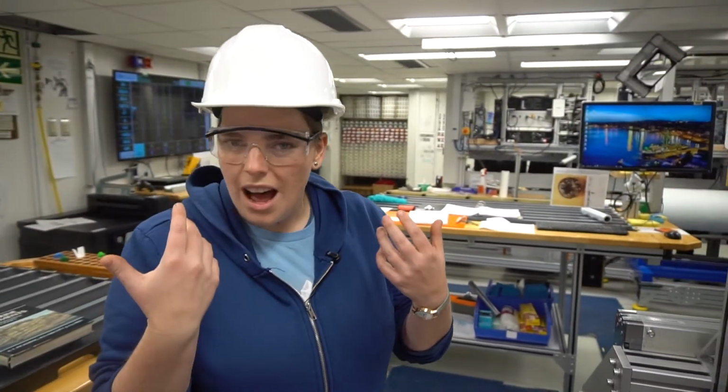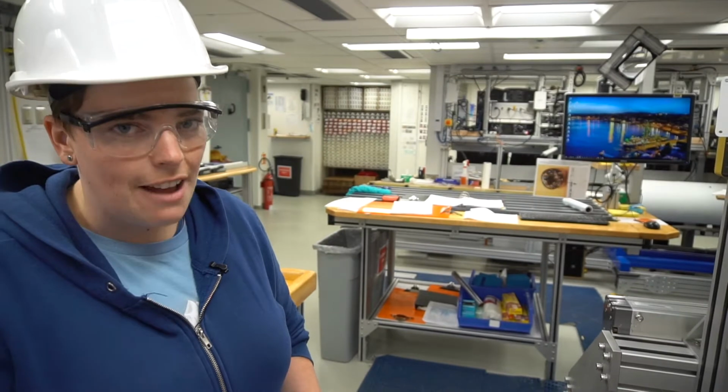Okay, so once they've taken all these measurements of the physical properties of the cores, then they want to look for any signs of life inside. So we'll go talk to the micropaleontologists who look at tiny fossils, which can tell us quite a lot about the conditions in the ocean when that mud was laying down.